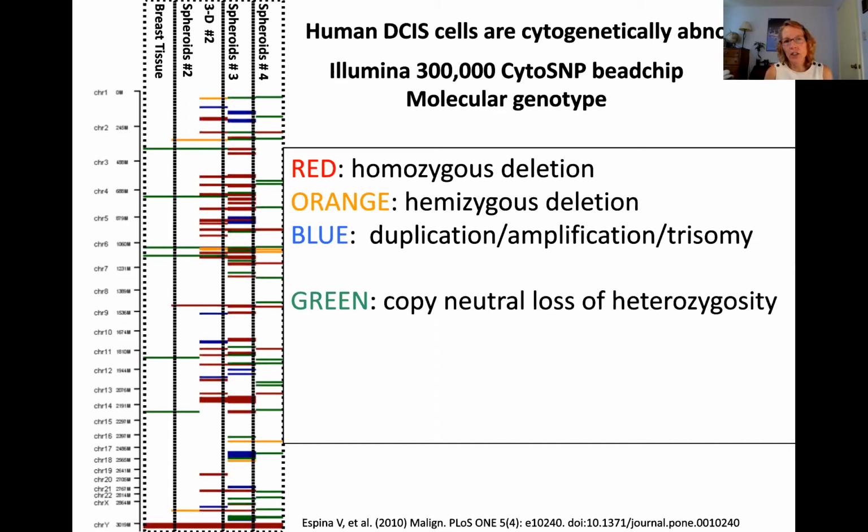What this chart shows you is each line represents a chromosome, and the color of the line represents the genetic alterations that we found. Red is a homozygous deletion, meaning you're missing 2 copies of that gene. Orange is a hemizygous deletion, you're missing 1 copy. Blue is an amplification or duplication of a gene. And green is a copy neutral loss of heterozygosity. Green is considered a neutral alteration and doesn't affect the carcinoma or the genetic status of the cells.